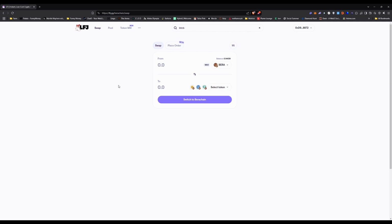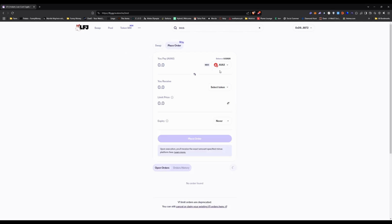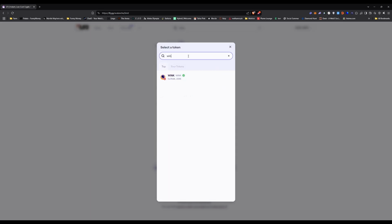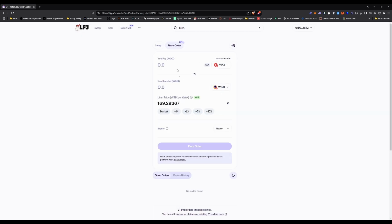Okay, that's also really cool. Let's say you have a target price and you want to do swaps with zero slippage. Like I told you, once you're on the LFJ homepage, click on place order, and then let's say Wink, right? I'm going to select Wink. If you select Wink, you can place your limit order, and you can also set expiry.